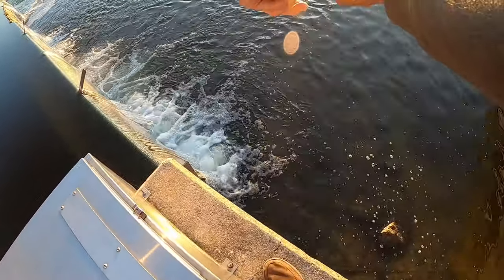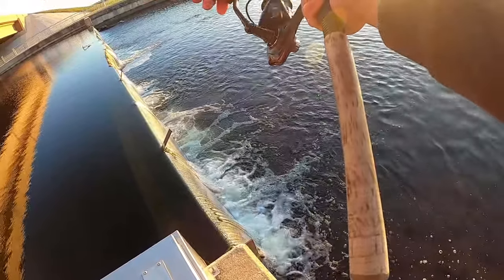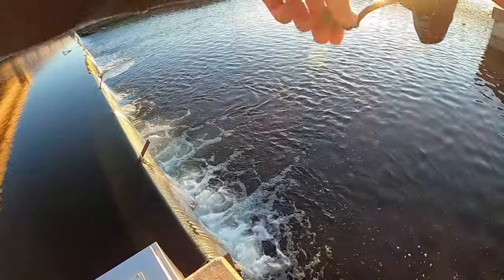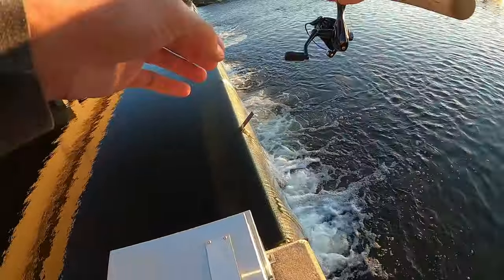Well, they're definitely small down there. Threw the little crappie jig on. I got a very small one. Off camera, I just had another one. Just ate it as I was reeling it in.